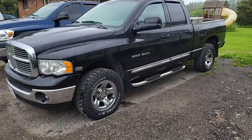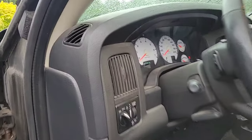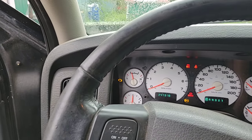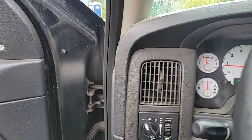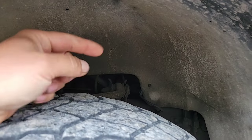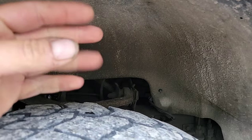This thing is a pretty clean whip for the age of it, but I'll show you what I mean. Spark this sucker up. I'm sure you'll be able to hear it. We got 247,000 kilometers on here. There you go, you hear that? Way up in there, the back of the manifold is where the bolts snap off. I'm pretty sure the other side's broken too. And you can hear that little bit of puffiness.